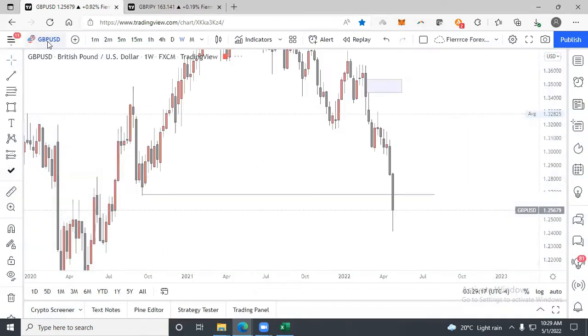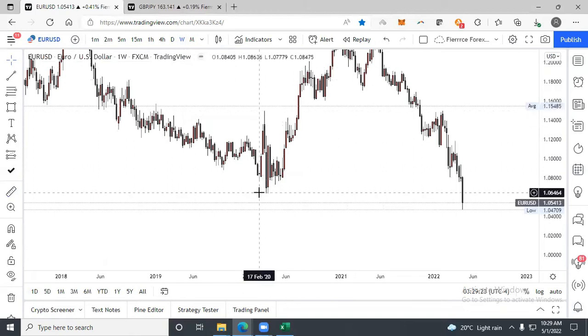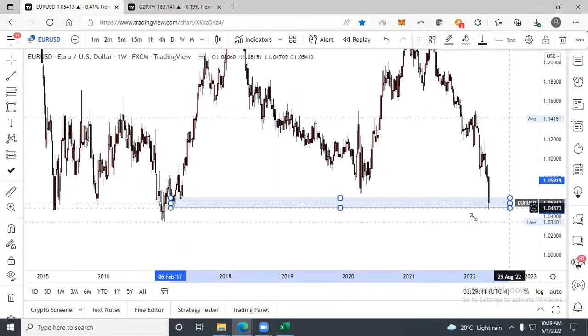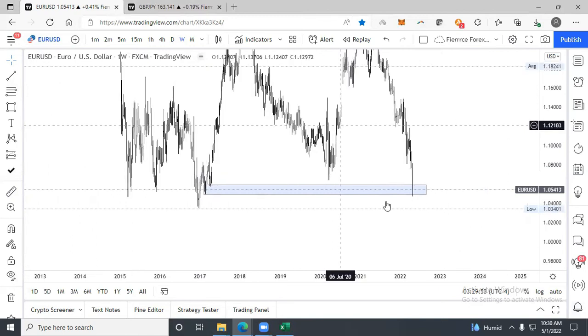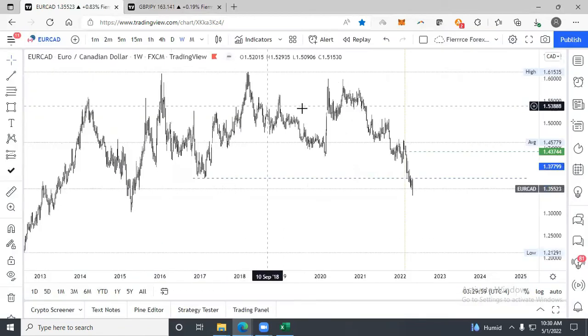Let me look at Euro USD. Very bearish structure though. Very, very bearish structure. So even if we push lower, I still think we could push lower, but expect a pullback. Okay, so expect a pullback on that. Euro CAD, let me see. We look at a different pair.